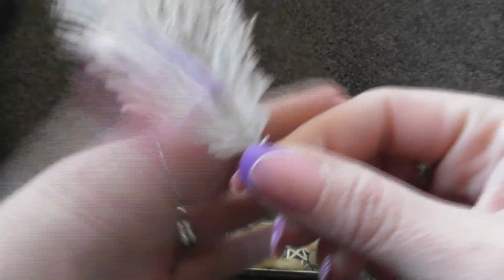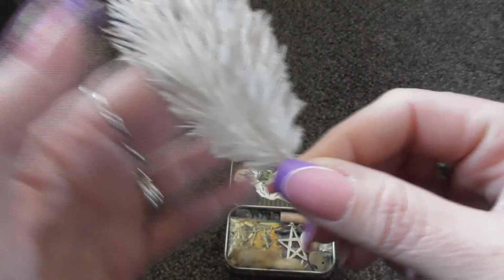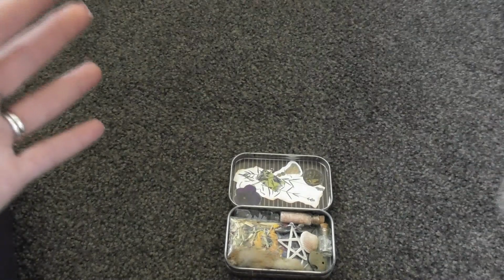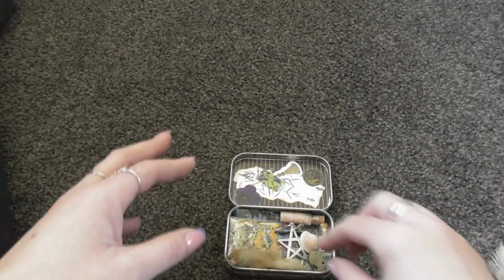And I'm just so attached to this feather. I don't know, I love just doing this. I find it so soothing just to hold it and run my fingers through it. It's weird, but anyway, I love that feather so much.